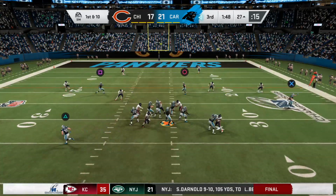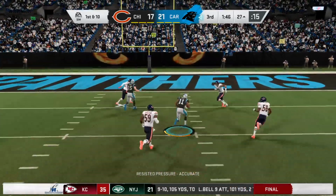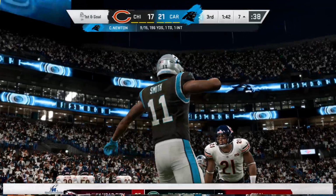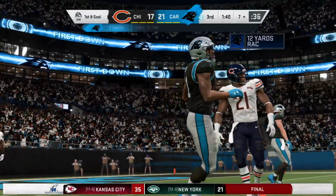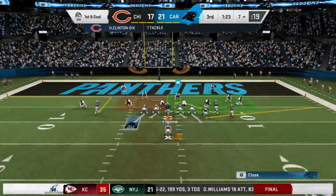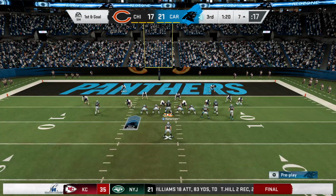On first down, Newton. He's got Smith here. And finally, down he goes as they work it inside the 10 to the 7. The end result, 21 yards. Two big plays in succession. Not sure this D knows what hit him, but now they got to get ready.